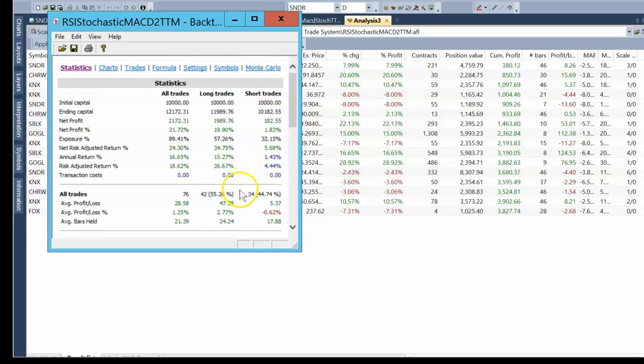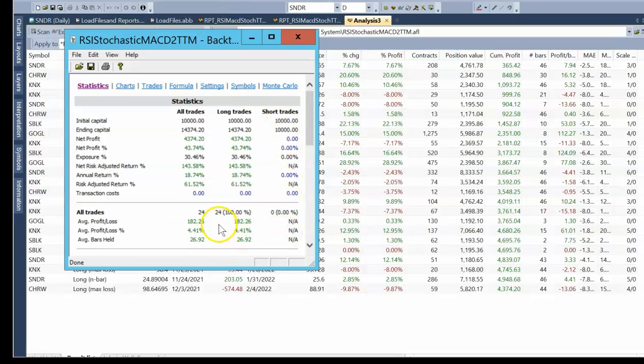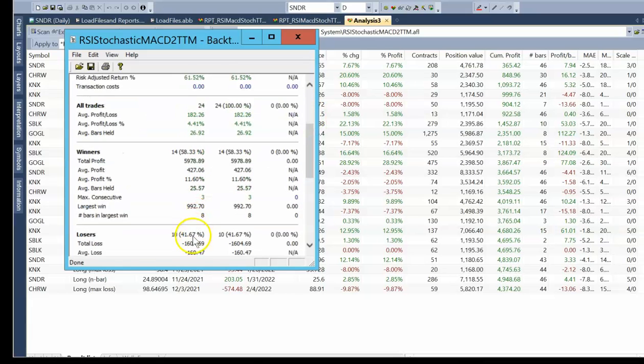But it's taking longs and shorts, and let's go ahead and set this to take just longs. Now there's no short trades. There's 24 trades in all, and it jumped up to $4,300. That's good. 14 winners and 10 losers. 58%. We like that. Average profit is 400, and the average loss is 160. We love that. Just long trades.